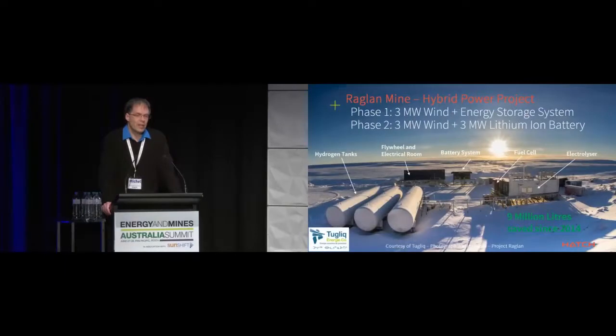So at Raglan Mine, we've got this project where we have installed a 3 megawatt wind turbine at the mine on a load of 16 megawatt. It's been in operation since 2014. We've displaced 9 million liters of diesel so far. Wind power is certainly a different beast than solar. Wind varies very wildly. A wind turbine can stop at any time without telling you why. It just stops and it restarts within seconds.